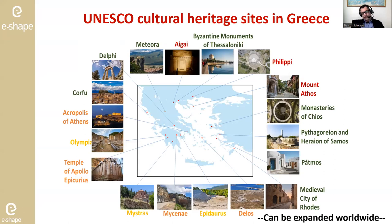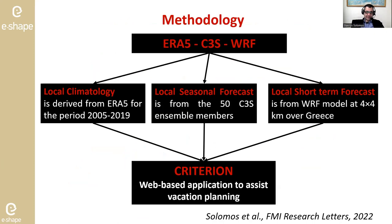For the time being, the sites included in this service are mostly around Greece, like the Acropolis of Athens, Mistras, Mycenae, Pythagoreion, Delos, and so on. Sites of very high importance in terms of cultural heritage, but also very attractive for touristic activities. They attract millions of tourists per year in Greece.